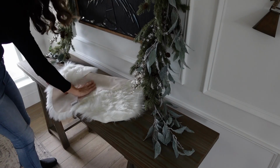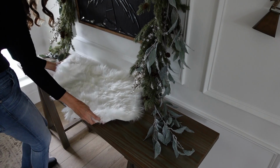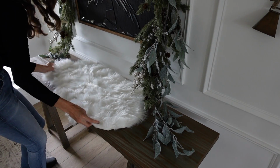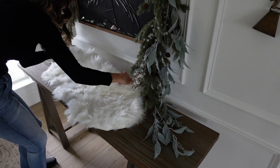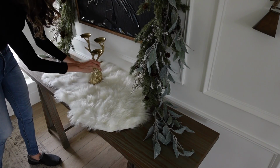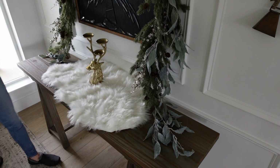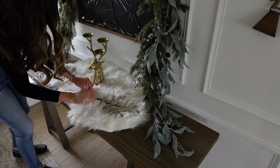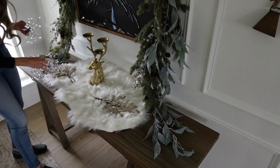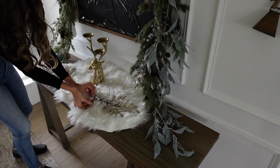So this is just a sheep rug that I got last year, and I'm just going to put that on here to lighten it up a bit and fluff it. Make it feel a little bit more cozy. I thought this would be really cool, and it adds in some gold. That'd be really pretty. I'm just going to basically line up all of these stems so that it looks like it's one solid piece.